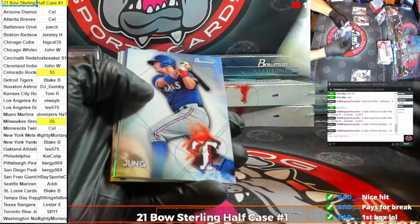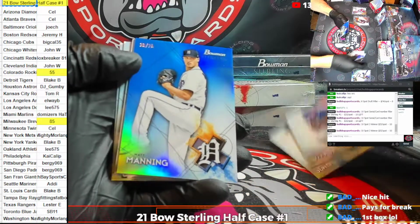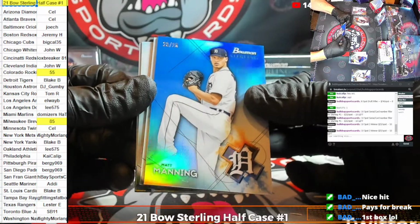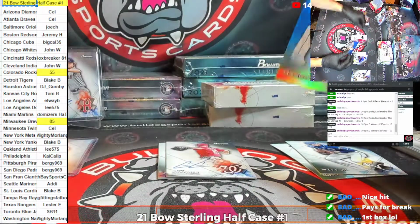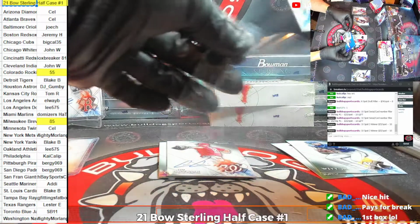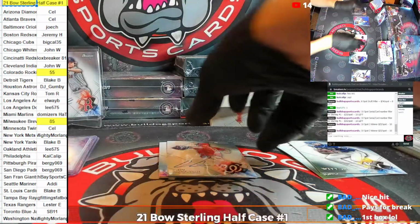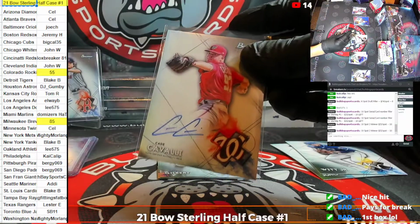Witt Jr. for the Royals, a Jung for the Rangers, and a 25 for the Tigers, a Matt Manning blue. And their next auto is a Cade Cavalli for the Nats. Matt Manning for the Tigers. Cade Cavalli for the Nats.